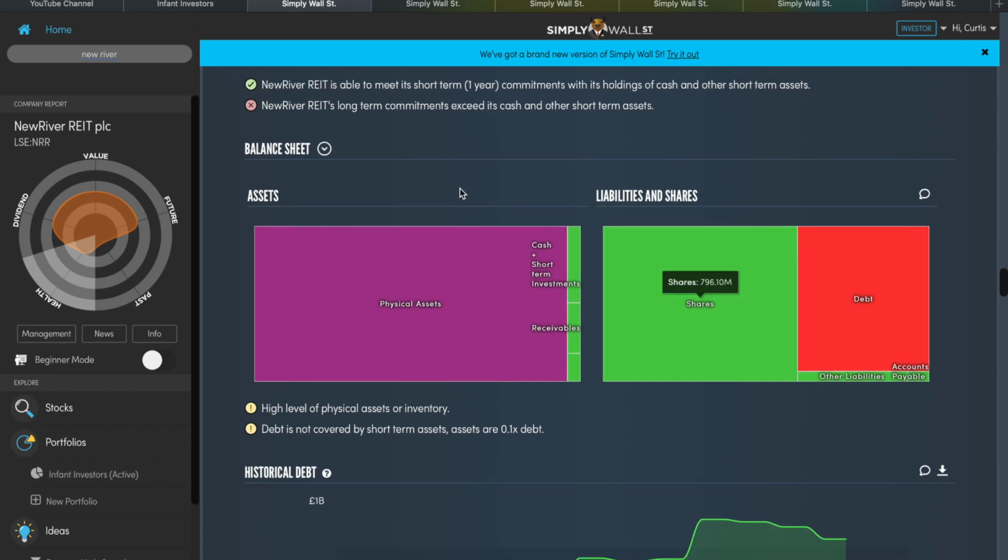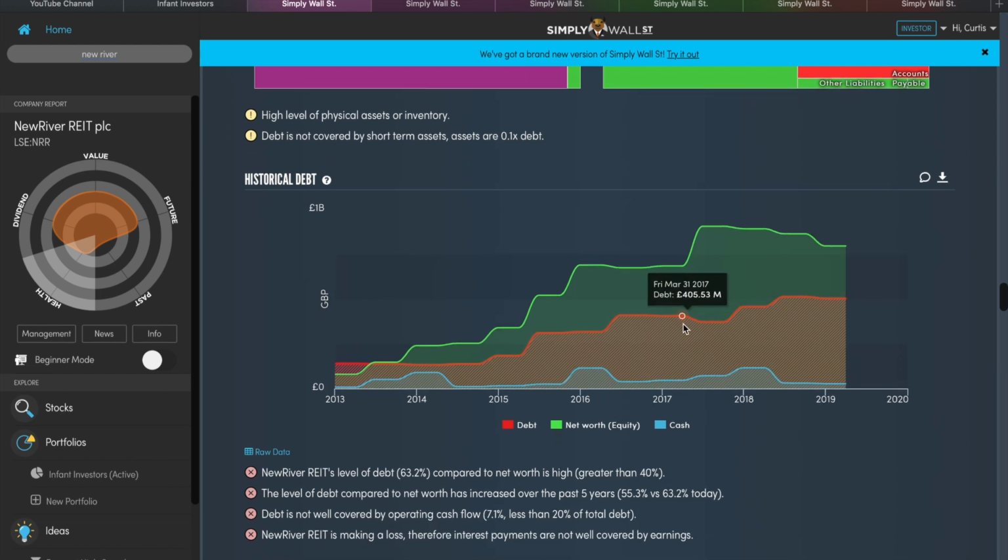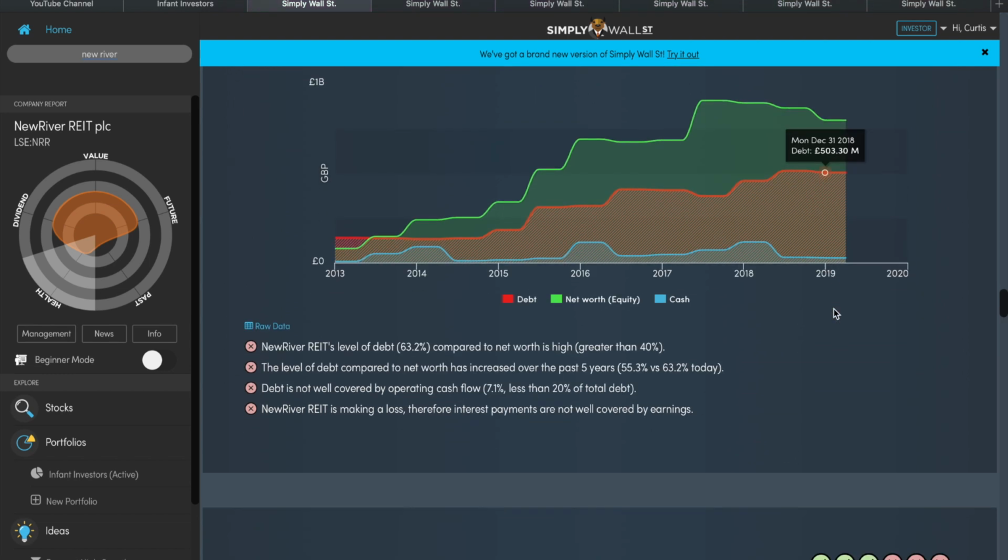When you look at the balance sheet, obviously it's got a lot of physical assets because it's a REIT, so 1.28 billion worth of physical assets. It's got a bit of debt at 503 million. And when you look at the trajectory of the cash flow, the net worth and the debt, what we're seeing is the net worth is increasing, but it seems like the debt is also increasing in line with the net worth, but it's still maintaining roughly the same amount of variance. So it's not that bad, but it's still got rising debt, which can be a cause for concern.